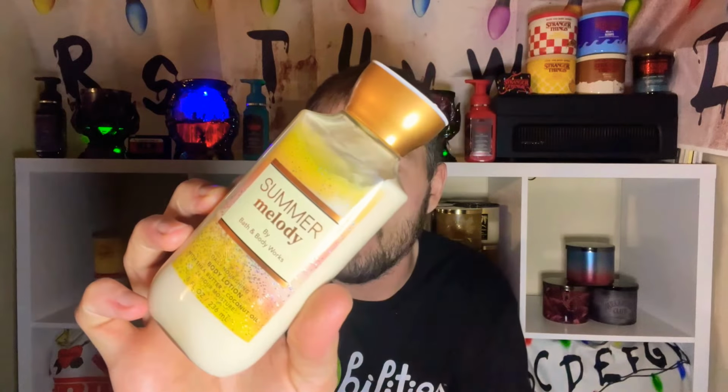Somebody had mentioned, I want to say it was Melissa C. here on YouTube, that it gives her a watermelon bubblegum kind of scent. And ever since she said that, I can't unsmell that. It really does have that watermelon, bubblegummy, candy scent. And that just makes me want it in the full size even more. So hopefully they bring back Summer Melody. It's just absolutely an amazing summer scent.